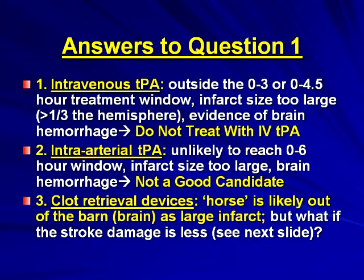Intravenous TPA, you're outside the window. We have now up to 4.5 hours to give intravenous TPA. He's not going to get intravenous TPA because of the time window. He's at 5.5 hours. He's beyond the time window. The infarct was also too large. Once you get greater than one-third of the hemisphere, you're not going to give intravenous TPA. It's contraindicated. He also has evidence of brain hemorrhage, which is going to take you out of the intravenous TPA story. So don't give him intravenous TPA.